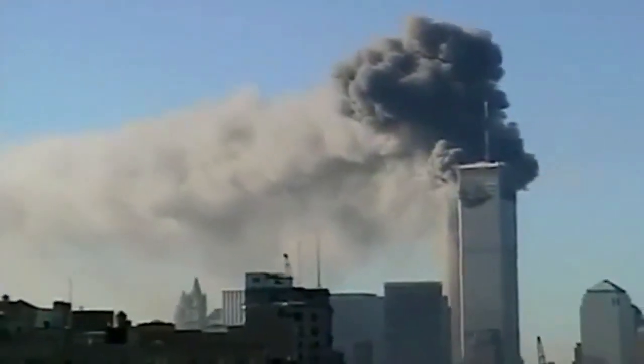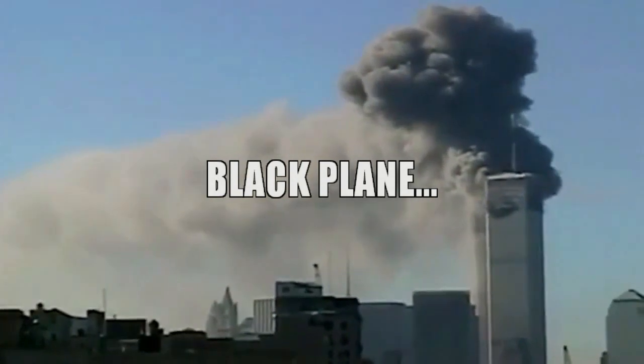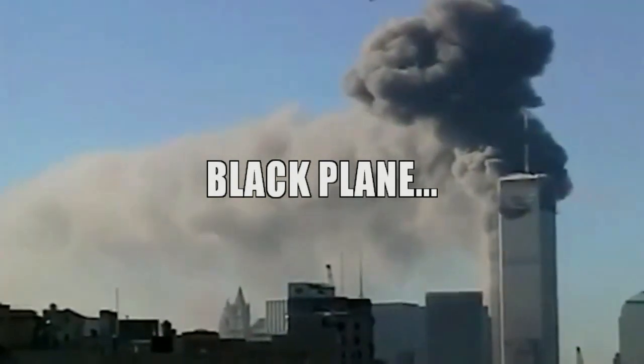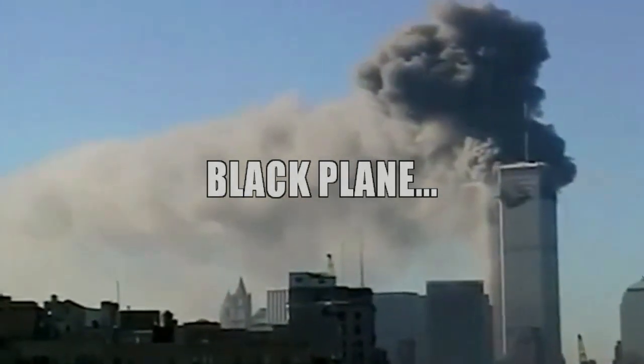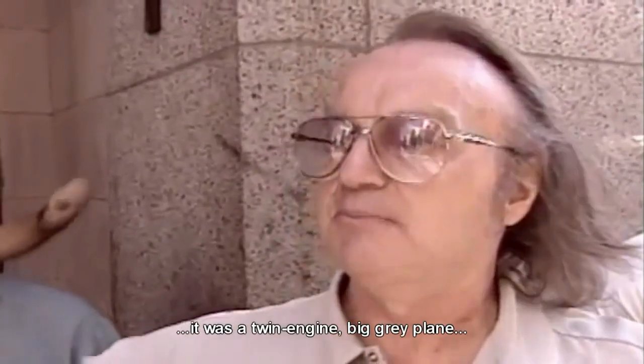This one did it on purpose. A black plane. We see it going around. He went. Another plane. The plane wasn't no airline or anything. It was a twin engine, big gray plane.